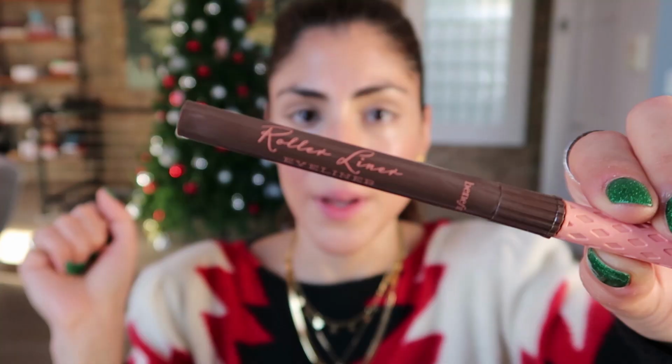Lately, I've kind of not been wearing eyeliner every day just because I've gotten lazy, but at Benefit I found they just launched this new eyeliner. It's a roller liner in this beautiful, beautiful brown color, and I just had to have it. And now I'm kind of obsessed and I want to wear it every day. It is the Benefit Roller Liner in Brown.